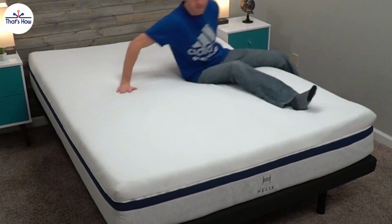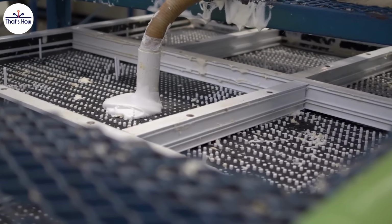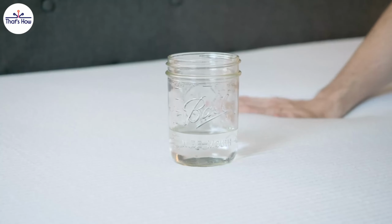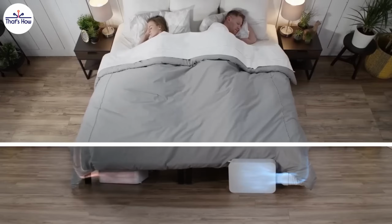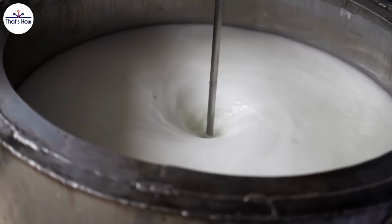Whether someone prefers a firm mattress for back support or a plush one that cradles the body, the materials used in mattress construction must meet strict industry standards to ensure they provide proper spinal alignment, motion isolation, and temperature regulation. Let's take a closer look at the key components that go into making a top-tier mattress.